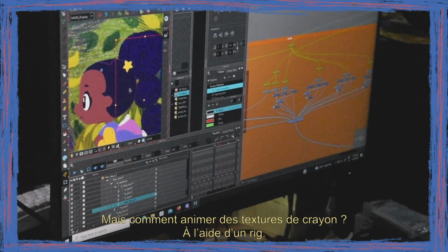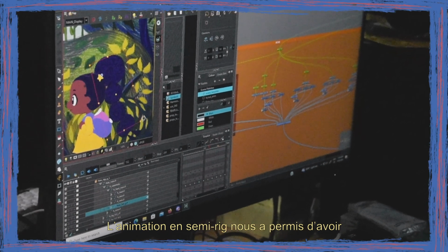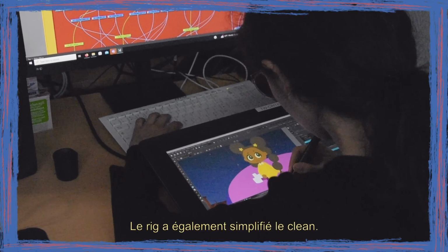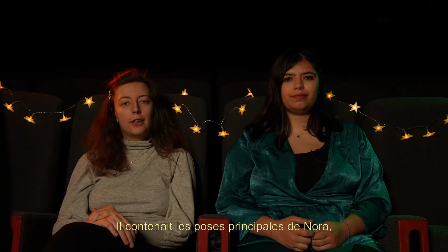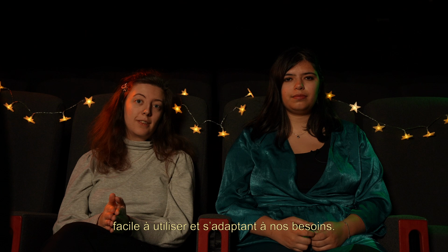But how to animate pencil textures? With the help of a rig. We opted for a semi-rig animation to have full control over the hair and the shoe textures. The rig also simplified the cleaning process. It had all of Nora's main poses, making it easy to use and to adapt to our needs.